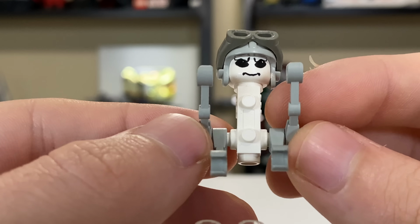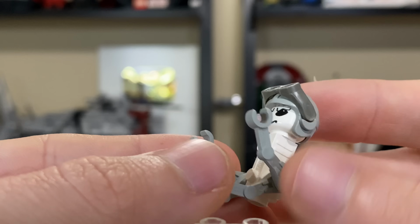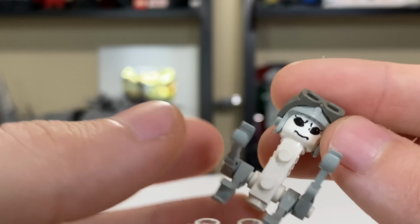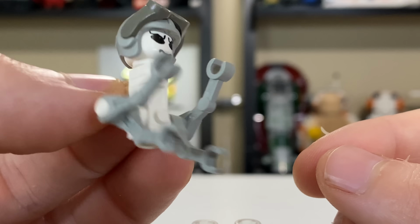And very interesting look. I mean, I don't know how else to put it. It's got a unique face print there with an actual LEGO minifigure head, and then goggles much like Anakin to drop down onto his face for when he's driving his speeder. But that is your Gasgano figure, and I don't even know what to say about it.